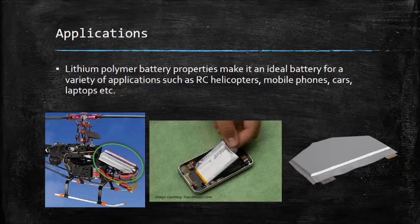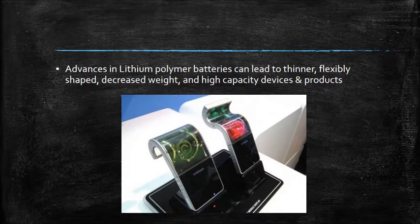The properties of lithium polymer batteries make it an ideal battery for a variety of applications, such as RC helicopters for its lightweight, mobile phones for its slim structure, cars, laptops, etc. Advances in lithium polymer batteries can lead to thinner, flexibly shaped, decreased weight, and high capacity devices and products such as flexible phones.